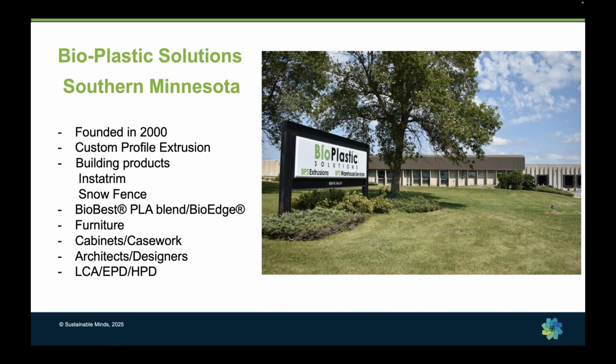We work on a product called InstaTrim, which is a plastic replacement for caulking in your home. We also do what's called snow fencing, which is a plastic with a cable run through it that here in Minnesota, after we got 10 inches of snow today, it's put along the side of highways to stop the snow from drifting or blowing over across the highway.